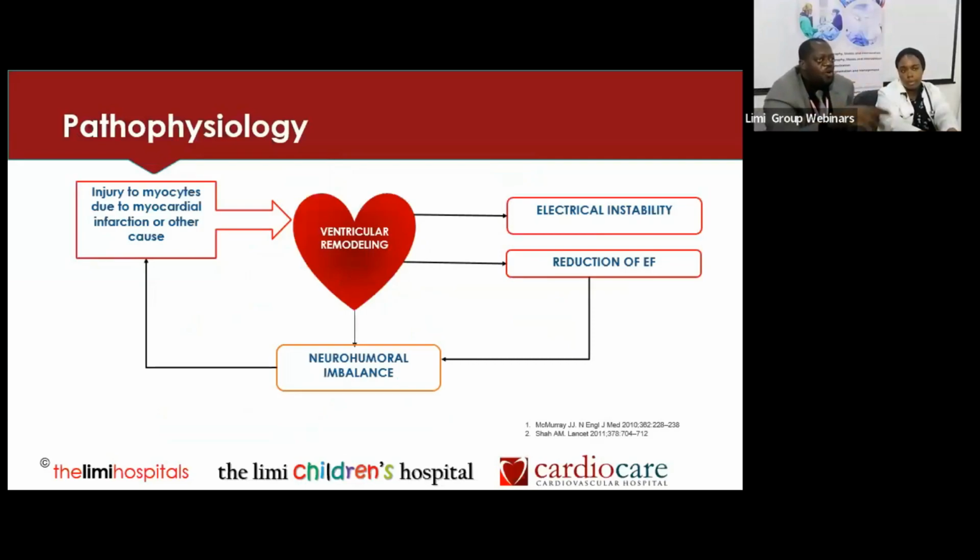Irrespective of what the cause is, what happens is there's injury to the cells of the heart, that is the myocytes. And once that occurs, there are a lot of changes that happen in the heart, which we call remodeling. There are changes right from the shape of the cell, the length of the cells, the arrangement of the cells. All these are disrupted. And when this happens, there are a lot of things that are sensitized and triggered because of these changes.